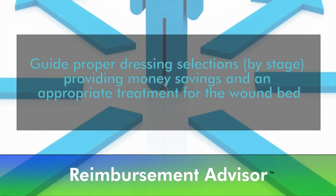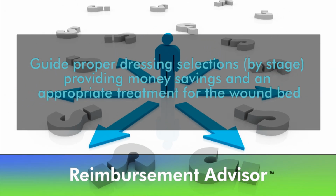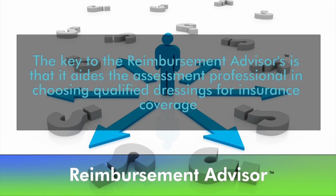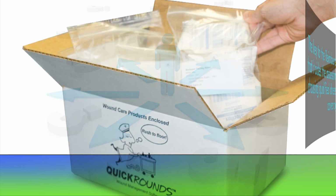Reimbursement advisor. Guide proper dressing selections by stage, providing money savings and an appropriate treatment for the wound bed. On average, a 100-bed facility will save between $20,000 and $32,000 on yearly dressing costs alone. The key to the QuickRounds advisor is that it aids the assessment professional in choosing qualified dressings for insurance coverage.